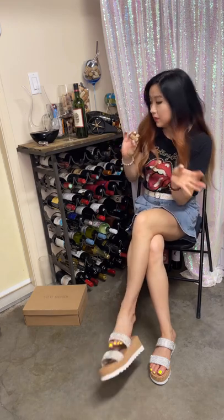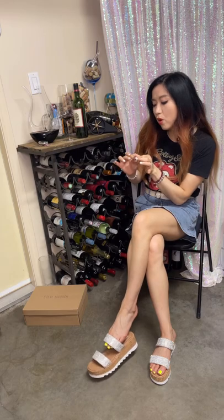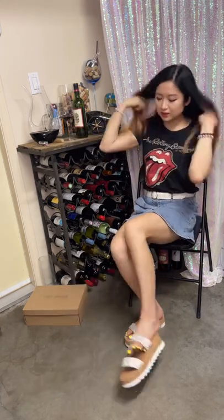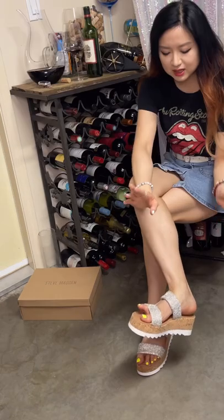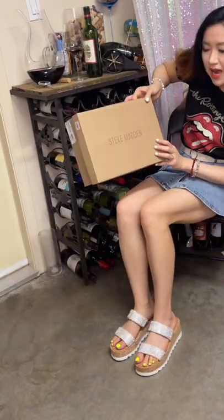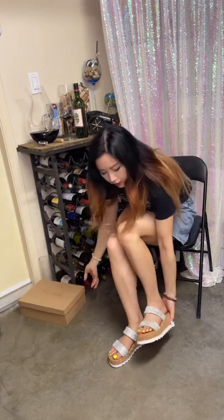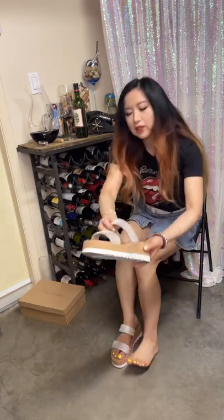The cork has his name, 2016 Jean-Pierre Moet. Let's talk shoes! Today we are wearing some super sparkly platform slippers by the brand Steve Madden. It is sent by TJ. Thank you very much, TJ. And it is super cute, sparkly.